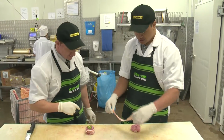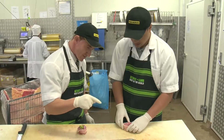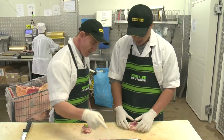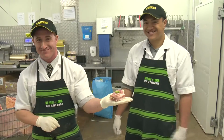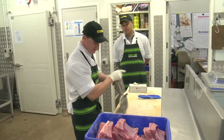Jack hails from Kurdish Iraq. When he arrived, he had no English, but his good attitude and ability to learn fast has been impressive. He's looking at a very successful career as a butcher. I never thought I was going to be a butcher till I got a part-time job. I never ever thought I was going to stick around in the butcheries or meat industry. I got the offer once I convinced my boss to give me the opportunity to be an apprentice.